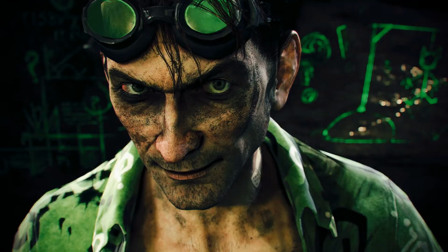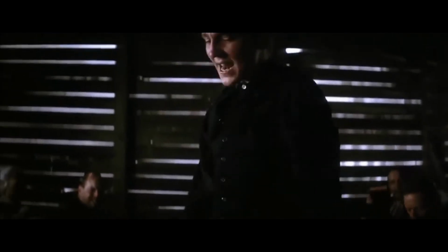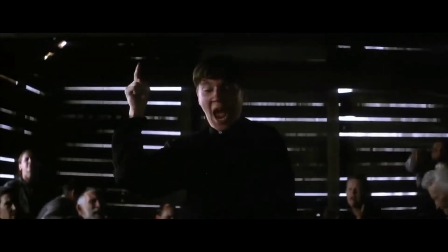Interesting little tidbit, might tell us more about the movie. It looks like he's going after the elite of Gotham. That's something I wasn't aware of. Honestly, the Riddler is the character I'm excited to see the most. I think Paul Dano is an incredible actor, and I can't wait to see his take on the character.